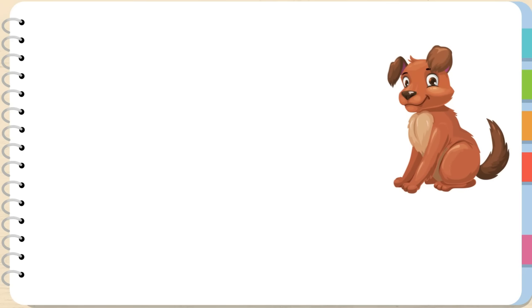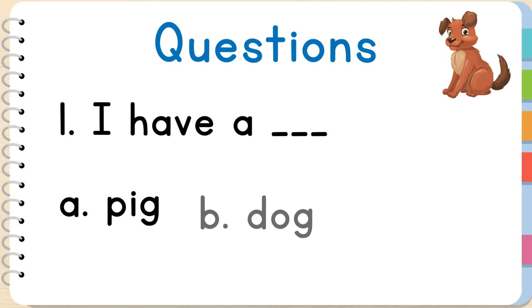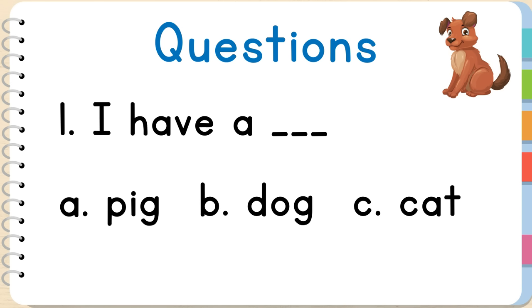Questions. I have a. pig, b. dog, c. cat. What is the answer? B. dog.